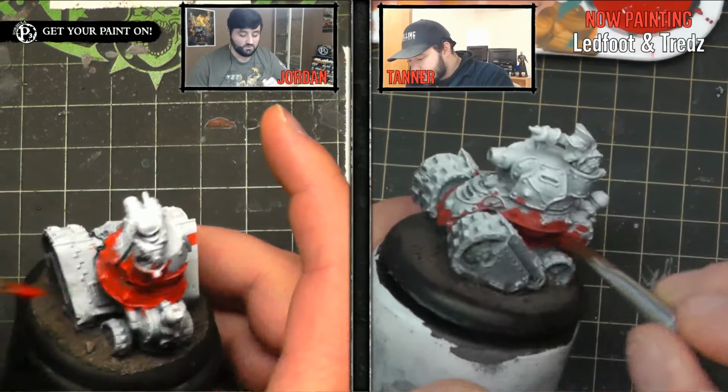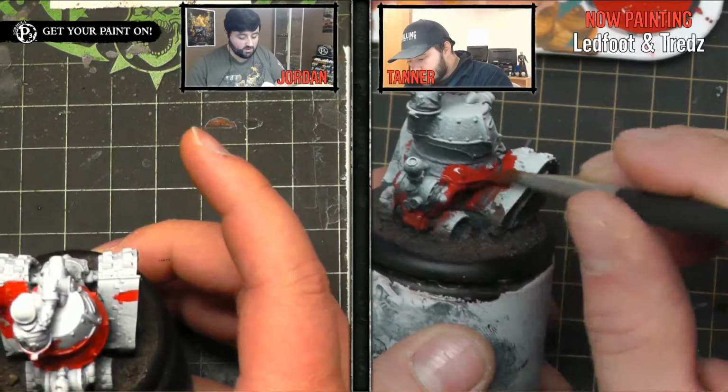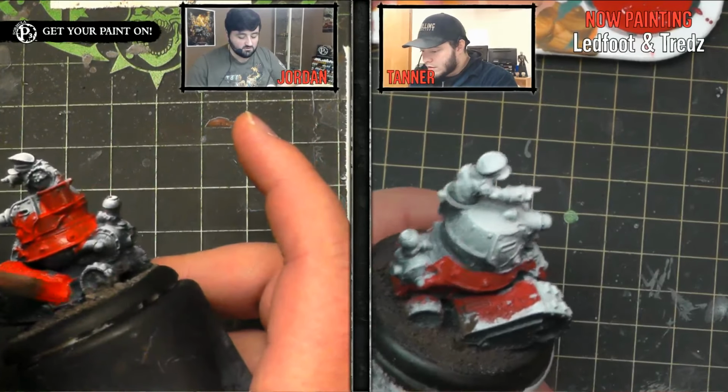Welcome, everyone, to our stream. We're painting a Kador style Ledfoot and Tredz here today, which I'm super excited about. I like painting red. It's one of those things that there's always a little bit of improvement to be had there, but it does look good when it's done right.